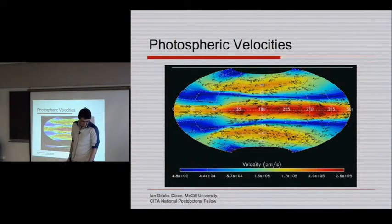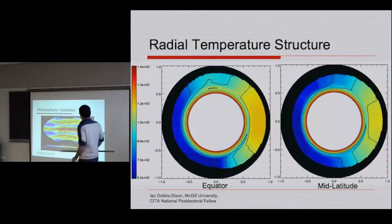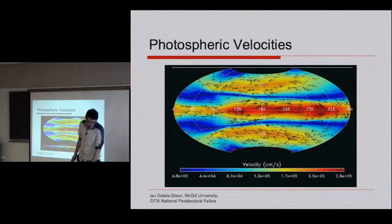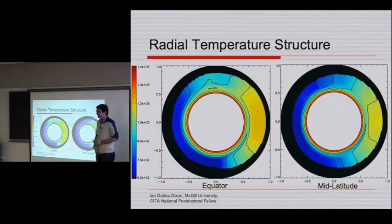So at depth, we can look at what's happening at depth. And so these are 2 slices. They're meant to correspond with the jets. So if I go back here for a minute, what I've done here is I've taken a slice here at the equator and another slice here at higher latitude. So here on the left is the equator slice, and this is the mid-latitude. These are not to scale, I should say that right off. These are exaggerated immensely to highlight the features.